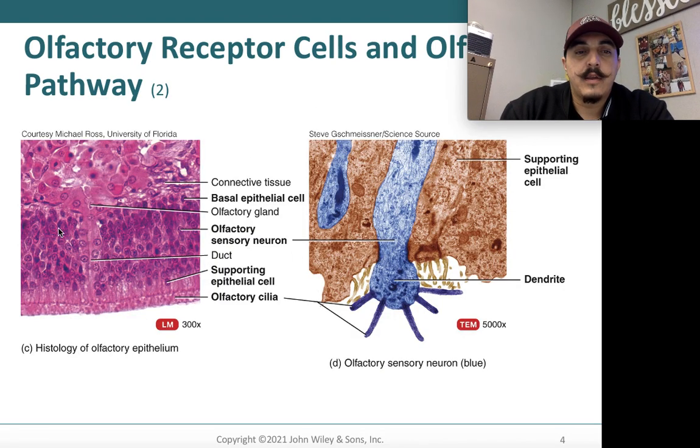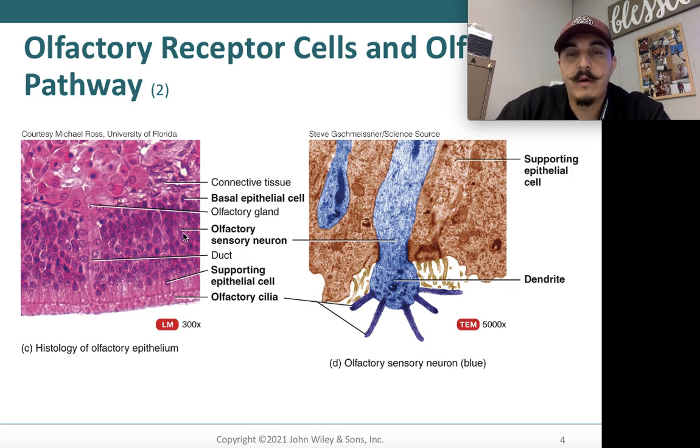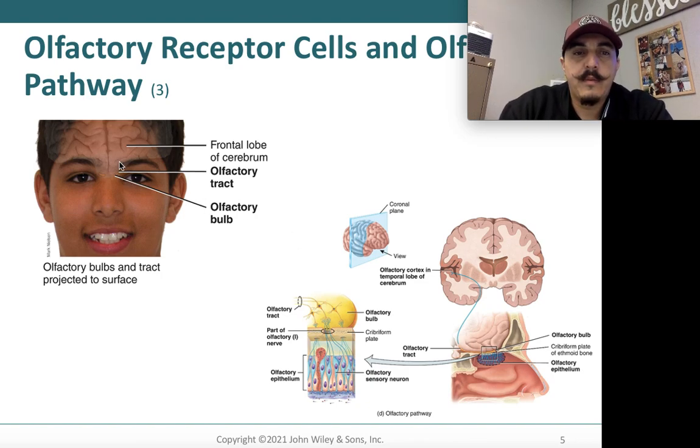Okay, so here's a tissue slide. We have again at the bottom olfactory cilia, and then these supporting epithelial cells. Here's our little duct, our connective tissue, basal epithelial cells, and the sensory neurons right here as well. Our dendrite receives that information and sends it through all the way to our brain. Again, here's a picture of this little guy. It's probably an old picture, huh? Olfactory tract, frontal lobe, olfactory tract, and the olfactory bulb with that little edge right here underneath. Again, this is the same picture that we saw.